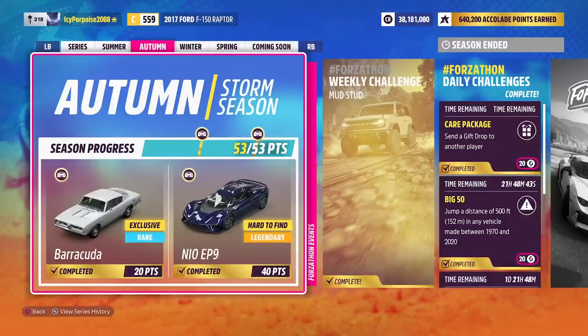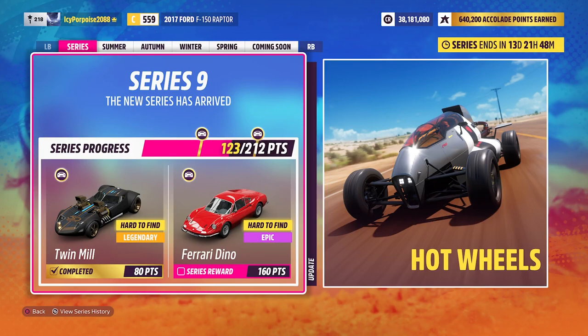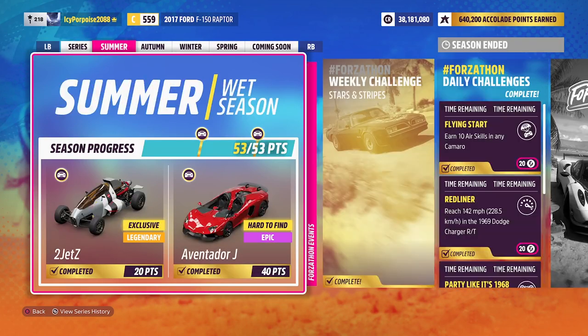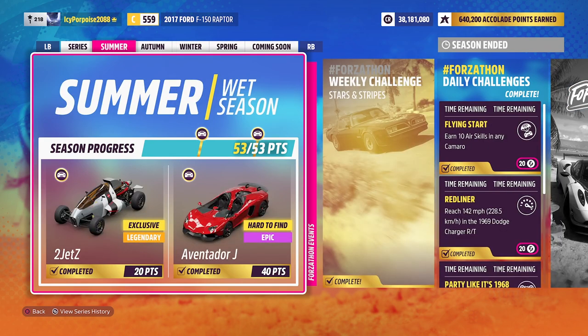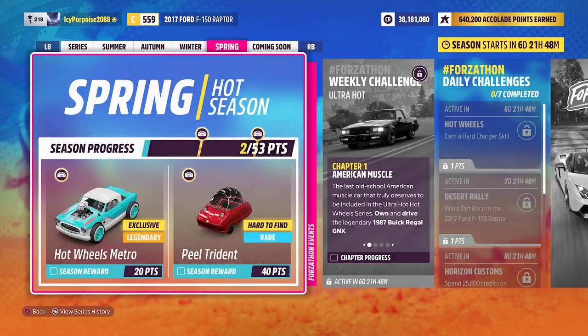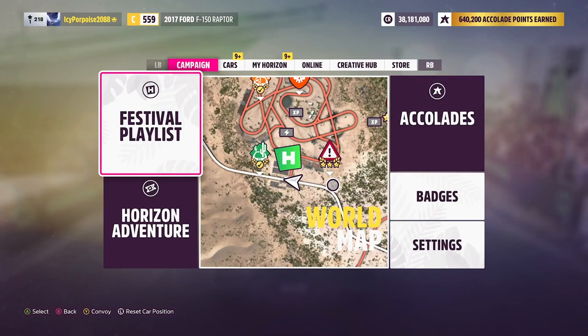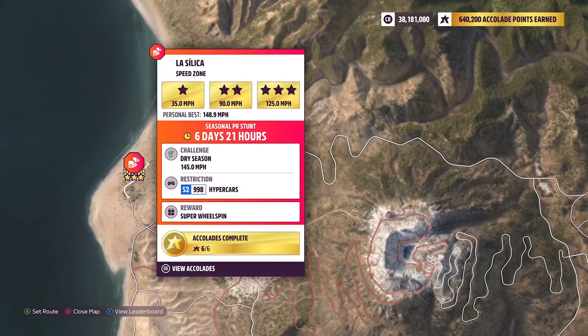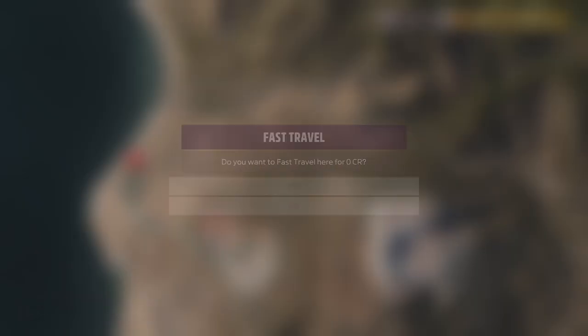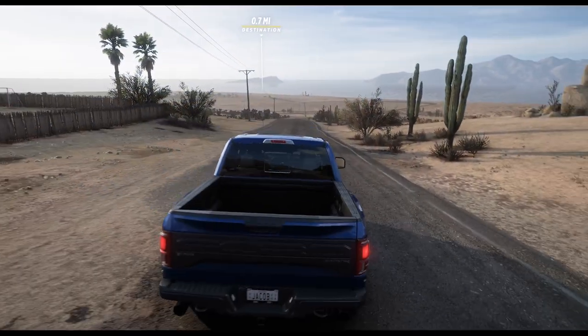So we can have all of this complete, because look at that so far on the last 2 weeks of stuff. So if I do the same thing on these two, perfect. Alright, let's start off with the hypercar speed zone. 145 miles per hour. If I start off on this side, because then you get more of a cut to go through.